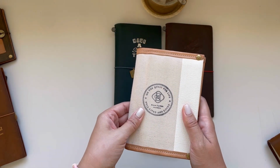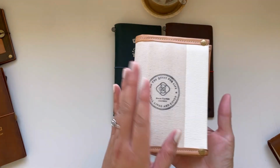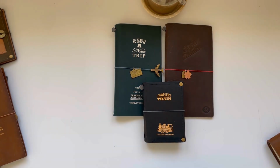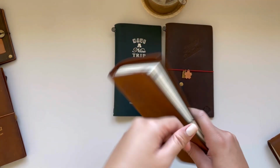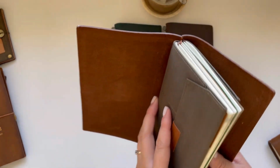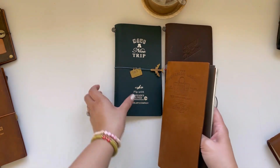So, you know, not to think like, oh, well, I could bring the 3 journals. Well, I am bringing a Hobonichi, so that takes up space. I think what I'll do is decide where I want my dated inserts to be. So let's go ahead and gut this.